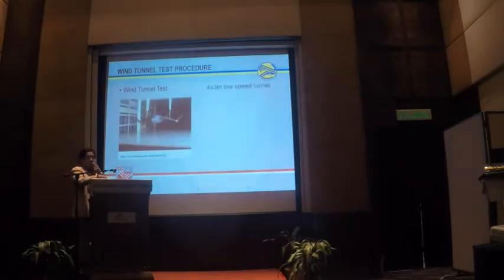So we build this concept and we test it in a wind tunnel of about 12 meters square, a low speed tunnel. So a 1 to 6 modular scale model with a wind speed of 10 to 50 meters per second. So we want to study the ground effect. First, we have to make a conceptual model.